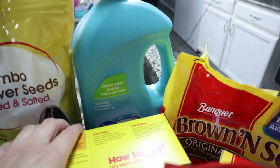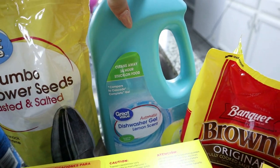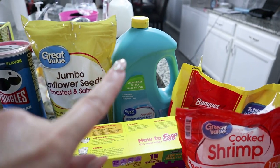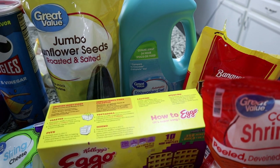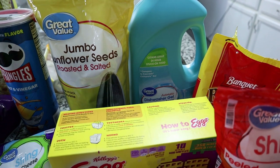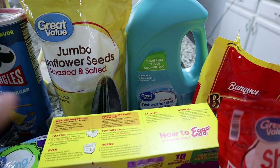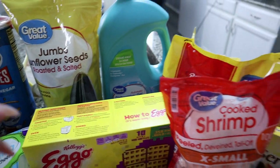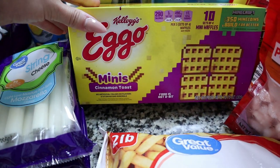Sunflower seeds. Had to get some more dishwashing soap, which this one's my favorite. This is the Great Value brand one. I like this one against any other name brand one because it doesn't leave streaks or spots on my dishes. When I used the Cascade one before and another one, they always leave spots, and this one doesn't.